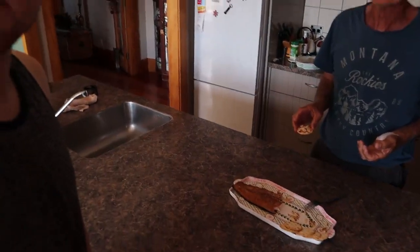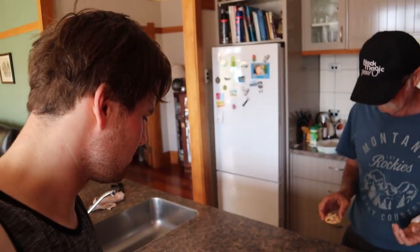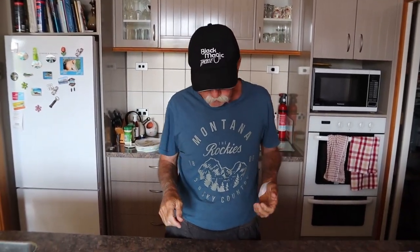Well, most of this fish is actually gone now from last night's bit of a party we had, but we're gonna go for a taste test. On the old cracker and in we go. Mmm.